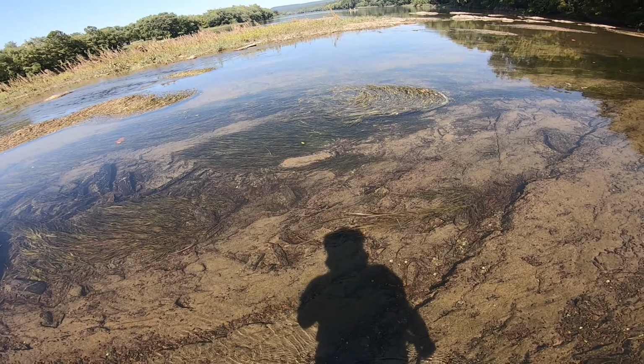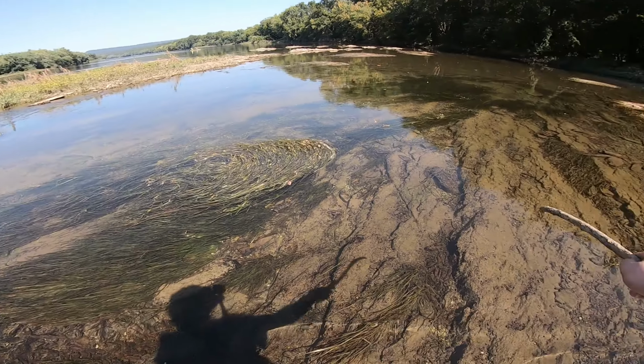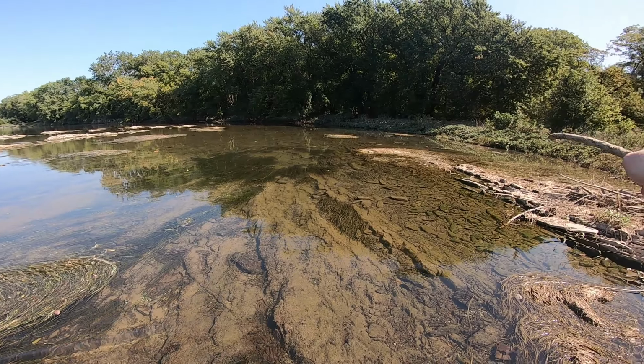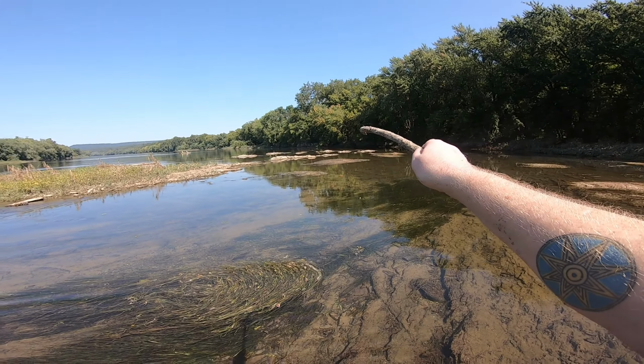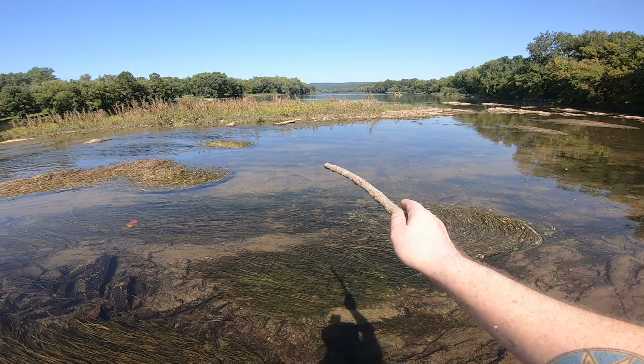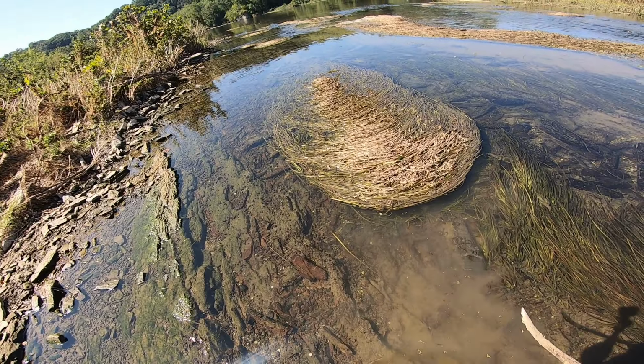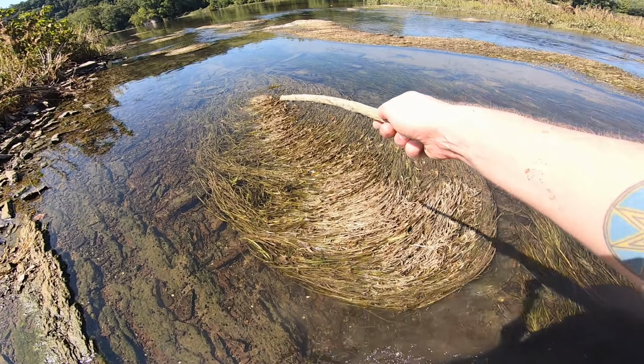So here's some shallows. Plenty of eelgrass. Yeah, we're on the outcrop now. That's where we just were. We came in from over there. But I'm seeing fish, a lot of eelgrass. Look at the way it kind of collects here.